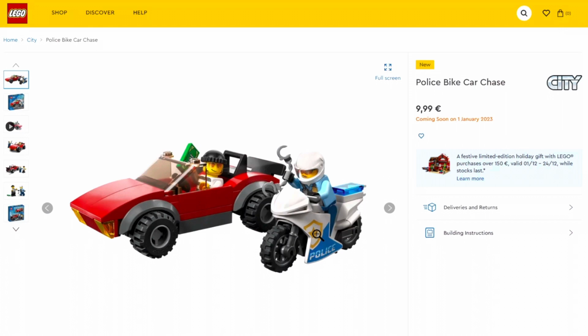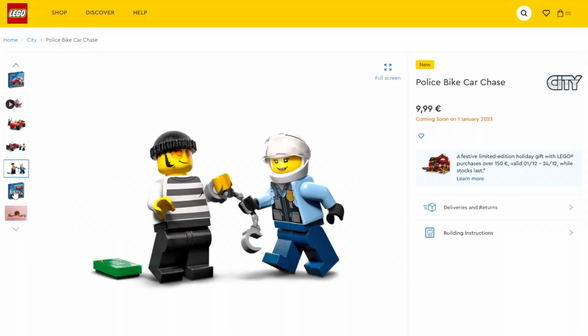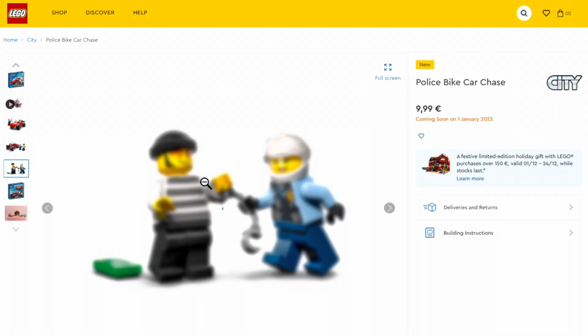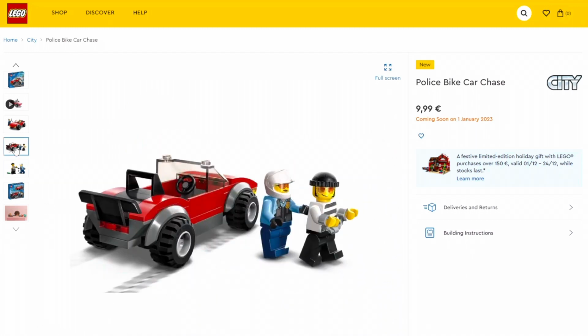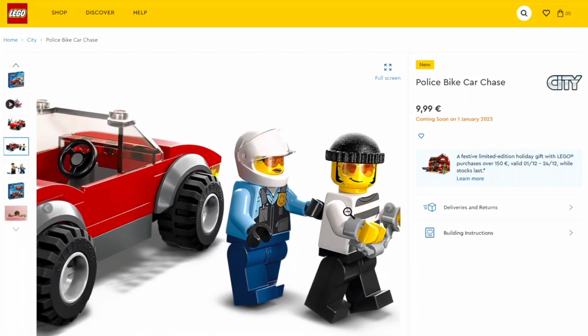This one perhaps not as exciting, a bit more of a standard affair from Lego. Police bike car chase. I don't think there's a whole lot to say about this set except for one thing, which is the print on this guy's face. Just brilliant, if you ask me. I think it's just brilliant. This one here you can see it best.